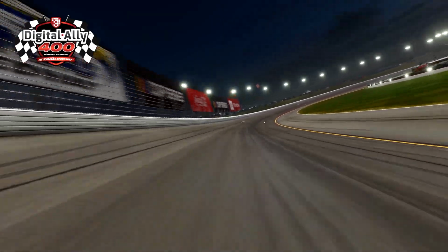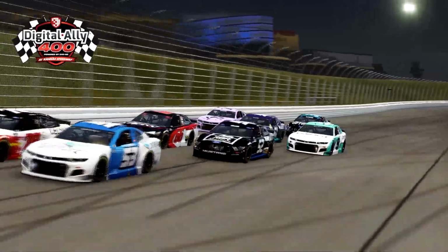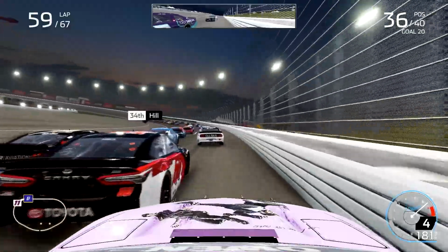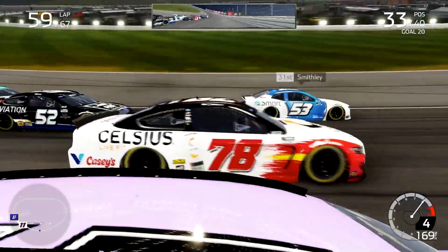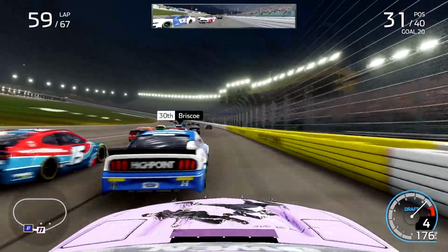What a beautiful view out the back. Unfortunately, that's not the view out the front, because the view out of the front is, well, that right there. A lot of cars. Cody Ware, 3 wide with him and Chase Elliott as we head down into turn 3. And immediately we're just going to get up on this outside and start making some headway here to the outside of that 78 of BJ McLeod. You see Chase Briscoe having a bit of a rough run here today in that 14 car.